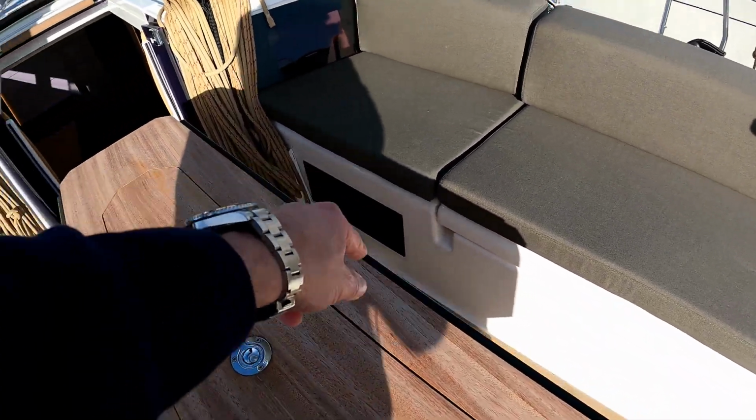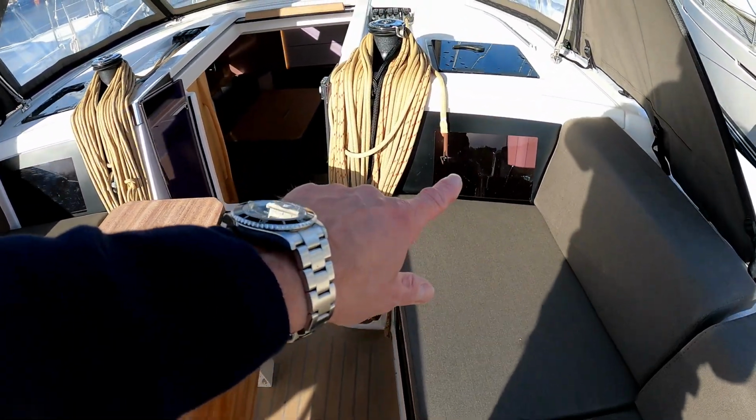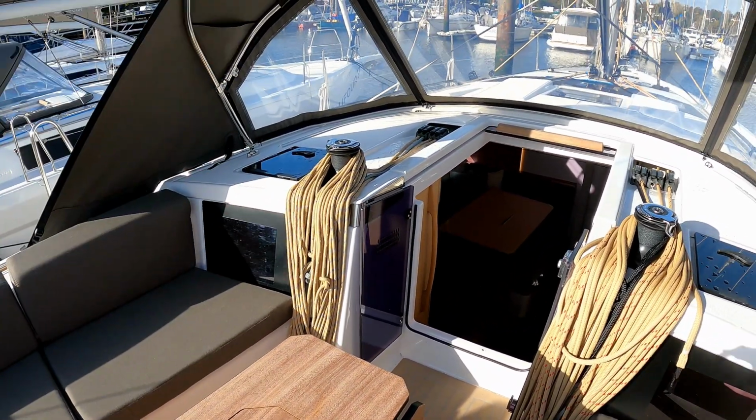You'll notice there's windows on both sides there, because below us here we have the double cabins, and again, which is really great, there's illumination and fresh air that you can get into those cabins with the spray Dodger up.